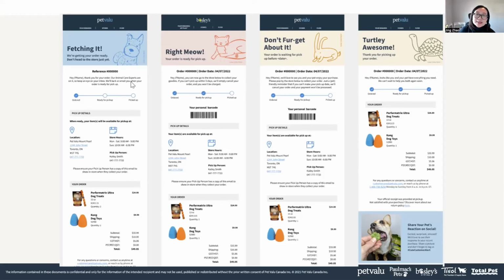And the copy here, when someone receives the order confirmation email, we've really catered it to a DPL language, because we want our DPLs to know we are devoted pet lovers too. So when someone receives the order confirmation email, it reads "Fetching it" with a little dog. I think that's a little Scottish Terrier there. "We're getting your order ready. Don't head to the store just yet."